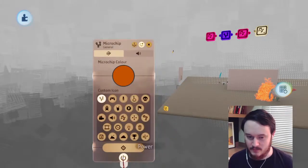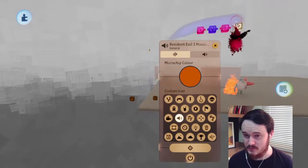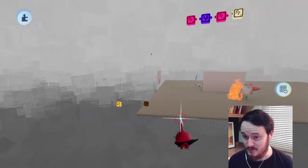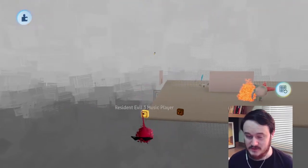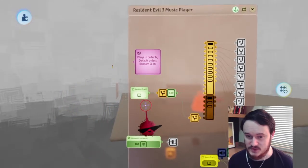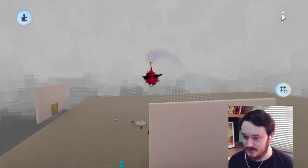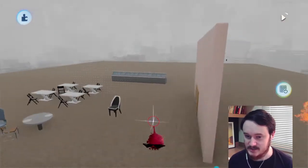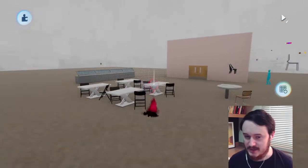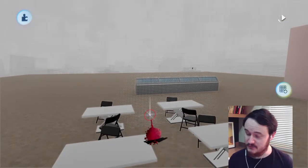So let me change the jukebox again. We're going to put on the only music that we have that's from outside of Dreams. All the other music was made inside Dreams. I only imported this when I had the option, because Resident Evil was awesome, you know. So here we've got some classic Resident Evil 3 tracks, which I like. I love the music in Resident Evil, so, you know, I love Resident Evil.